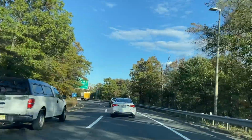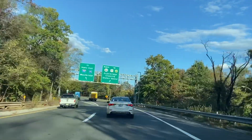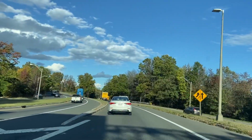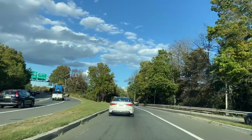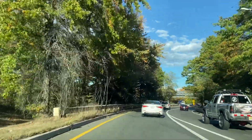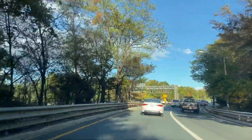So you have another split here. So this is the third split of lanes. So I'm going to stay to the right. There's merging coming on from the right. I'm just going to stay in the left lane. I'm coasting. And I'm going to give myself a little more space. So I'm going to let the car in front of me, which is from South Carolina. Always look at the license plates.